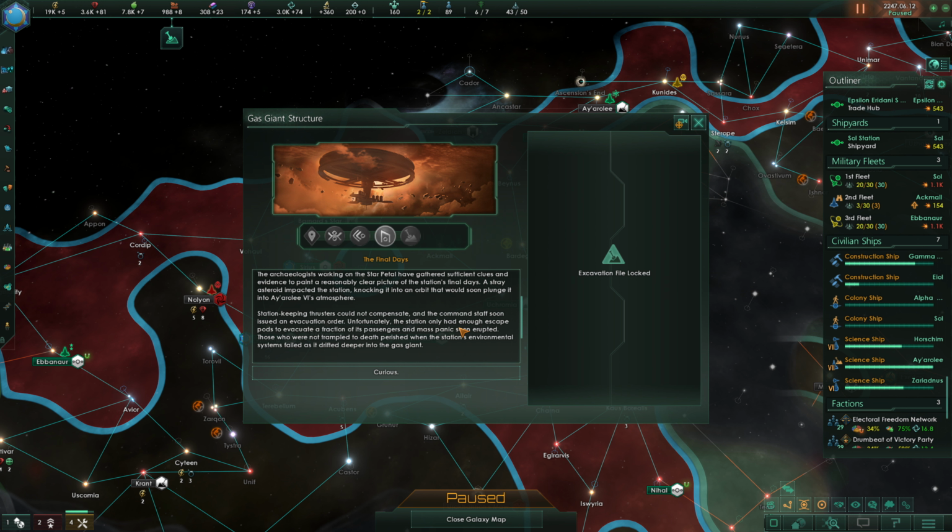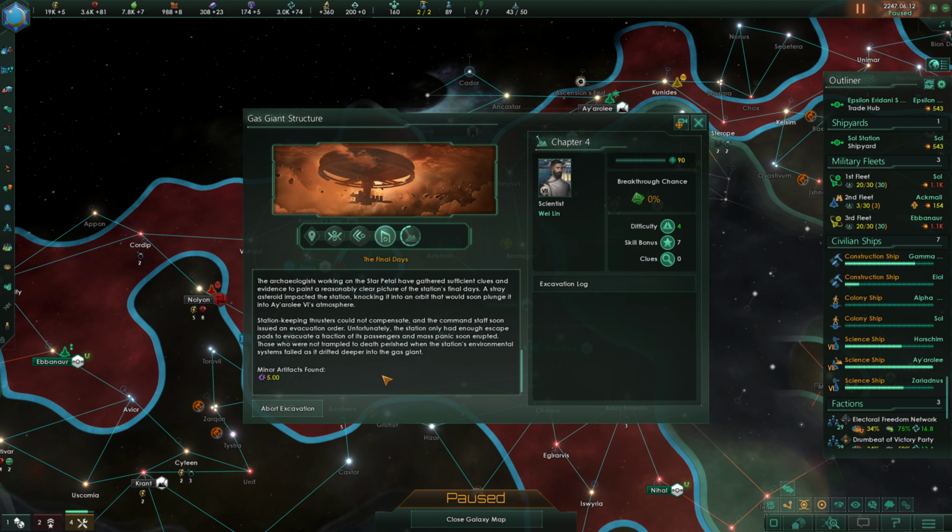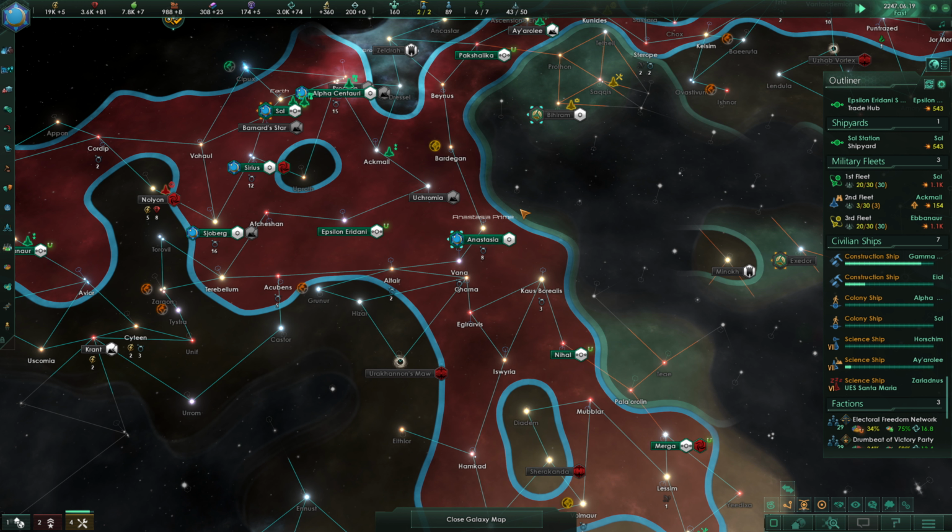The archaeologists working on the Star Petal have gathered sufficient clues and evidence to paint a reasonably clear picture of the station's final days. A stray asteroid impacted the station, knocking it into an orbit that would soon plunge it into IRLE 6's atmosphere. Station-keeping thrusters could not compensate, and the command staff soon issued an evacuation order. Unfortunately, the station only had enough escape pods to evacuate a fraction of its passengers, and mass panic soon erupted. Those who were not trampled to death perished when the station's environmental systems failed as it drifted deeper into the gas giant. Curious. Well, there's still more to figure out with that one, so that's fine. We will go ahead and do so.